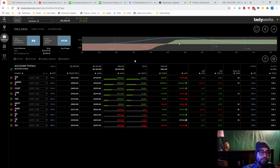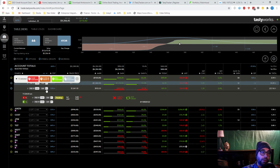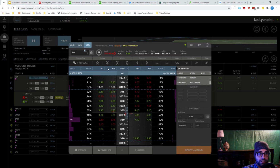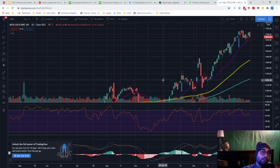The thing that I really like about Tastyworks is the beta weighted chart up here, the ability to quickly generate a closing order here or an adjustment. And then when you're opening a position, you get this percentage in the money. Those are the things that I will still be using in Tastyworks when I'm deciding on a position I want.